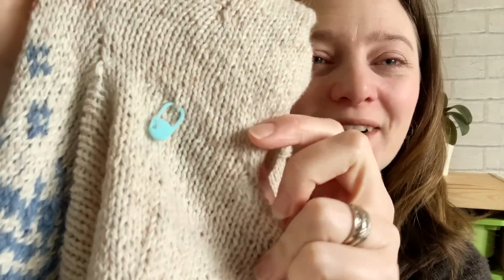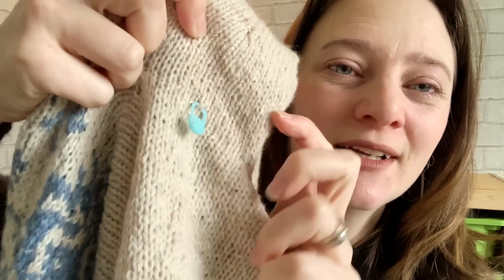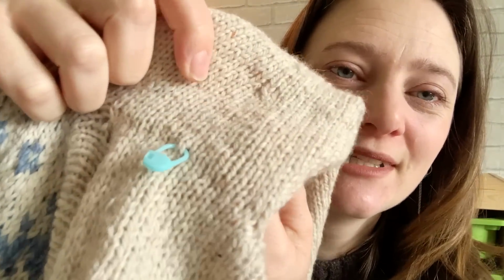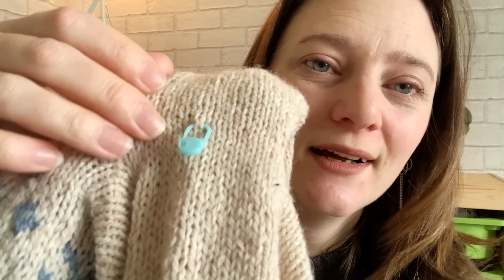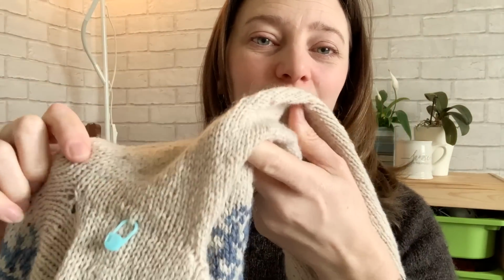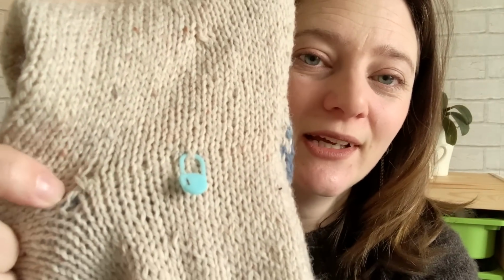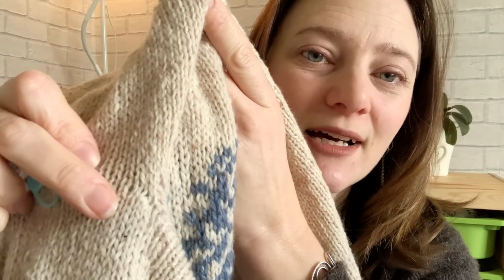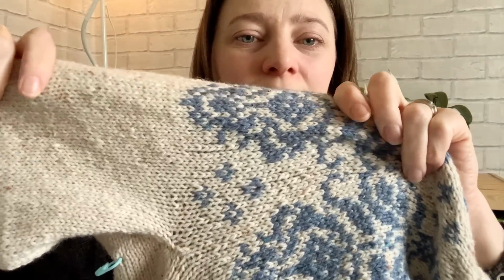So anyways, that's the under the arm. That stitch marker indicates where I picked up the stitches under the sleeve. So you can see there, it's pretty seamless. And I think I will, on the next sweater, make a video of how exactly I did that so that I remember for future reference how to do it without a seam. So that's under the arm. I did make a mistake a little bit on this side. You know, I don't know what's going on there, but it's okay. That side is pretty seamless. So I'm happy with the pickup there.